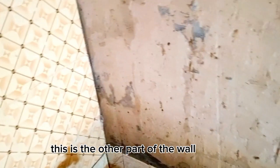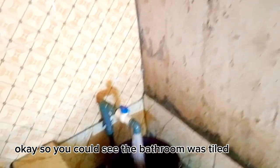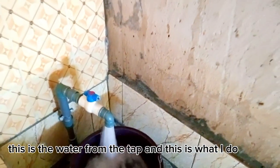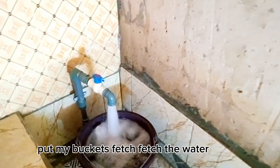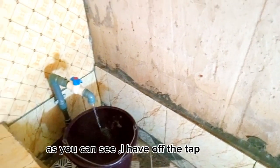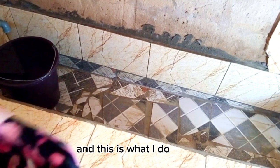This is the other part of the wall. Okay, so you could see the bedroom was tiled, and this is me fetching water. This is the water from the tap, and this is what I do. Put my bucket, fetch the water. Alright, when it's filled, I will off the tap. As you can see, I've off the tap, and the next thing would be for me to take my bed, and this is what I do.